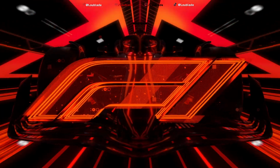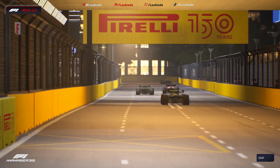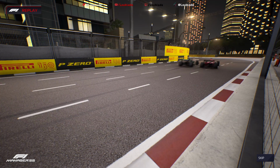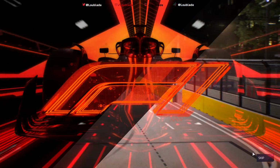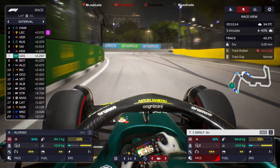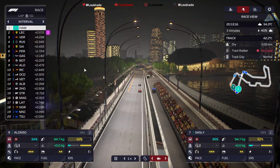Here's the replay. Lap 8, and Pierre Gasly finally gets past Valtteri Bottas. He's been all over the back of him for the last few laps. Basically what's happened so far, the story of the race so far, it's been Lewis Hamilton and Charles Leclerc battling it out at the front. We'll just cut to those guys now.